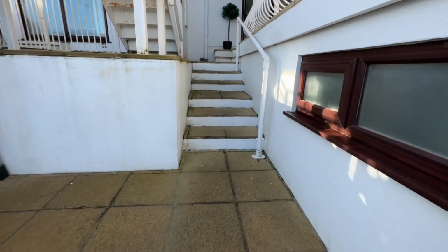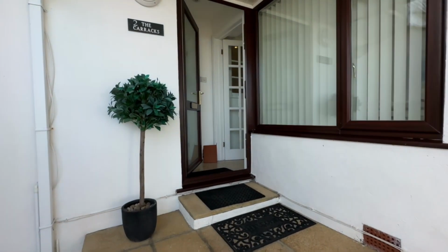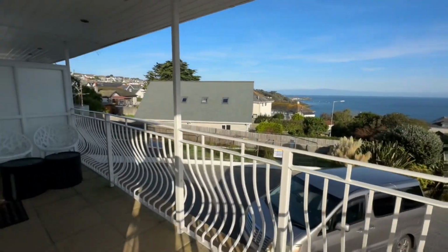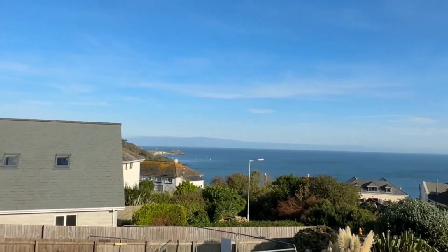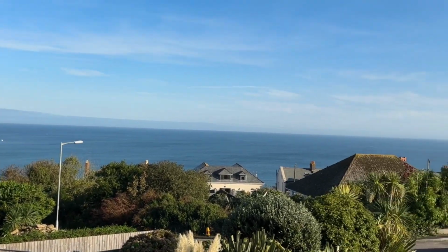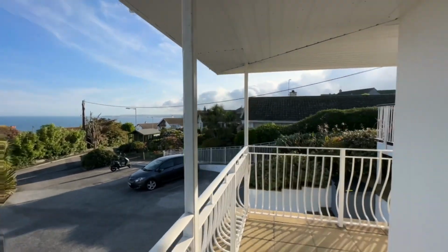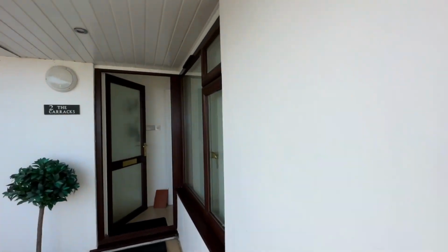So we walk up these side steps here. We've got a main door entrance, which is through here. The balcony then is a wraparound, which takes you right around to the front, to here. And we've got those really lovely views from the balcony. Take a quick look inside the property. We're going through the main door rather than the doors that take you out to the balcony.